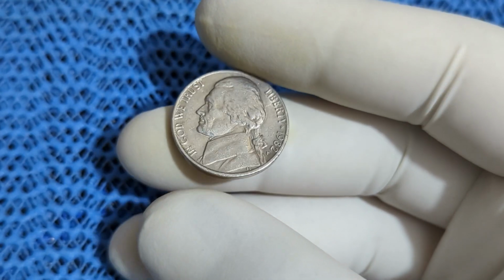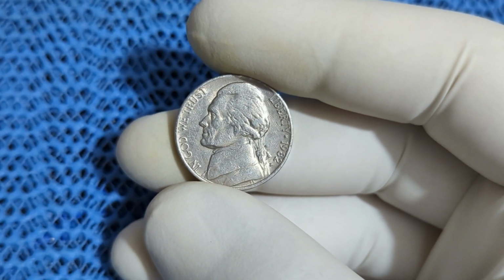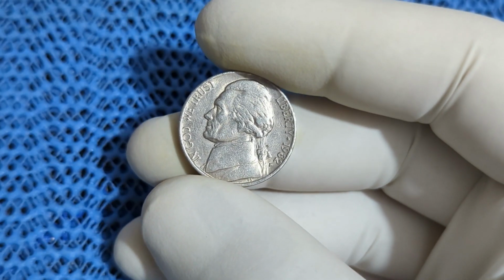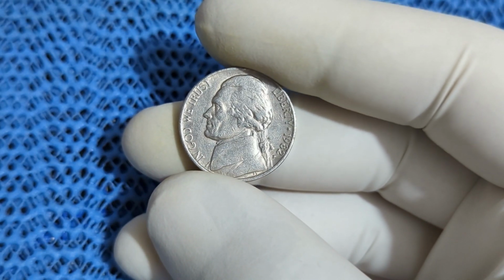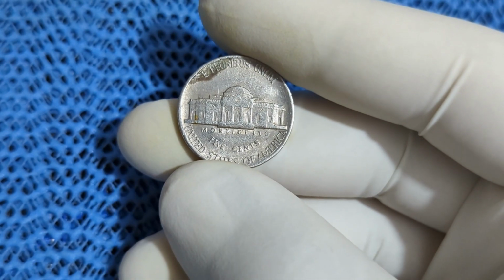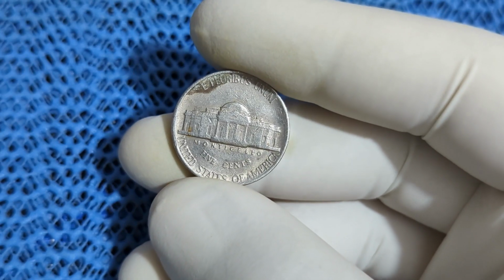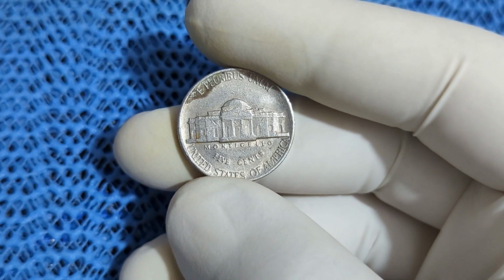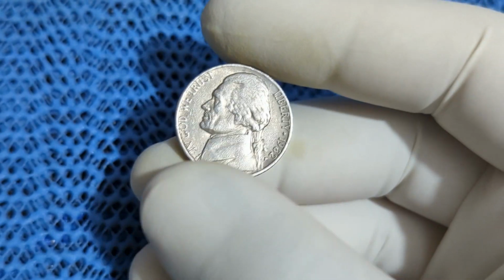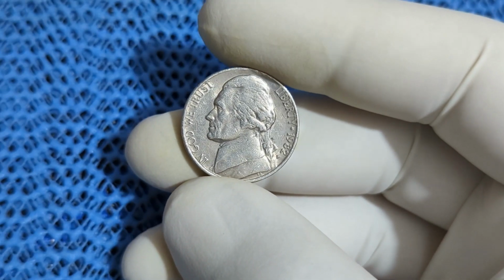This is the 1982 P Jefferson nickel, a coin that, while common in quantity, carries secrets that have elevated its value, rarity, and reputation among numismatists in recent years. Whether you found one in your pocket change, inherited a collection from a relative, or are simply intrigued by American coinage, you're about to discover why this 5-cent piece, minted in Philadelphia over 4 decades ago, has grown increasingly important in the eyes of collectors and investors in 2025.